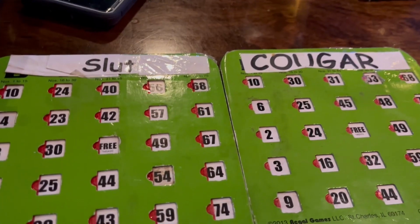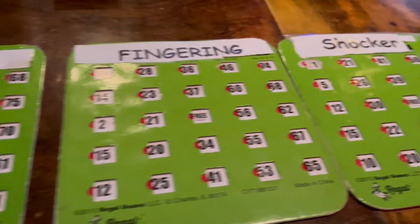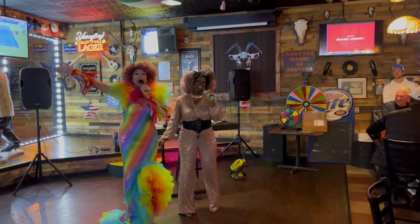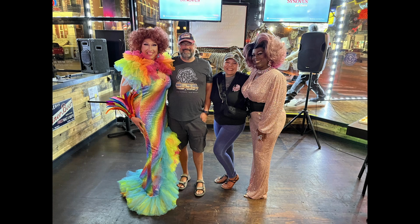Everybody got two bingo cards each. You got to pick whatever the words were on top. I'll show you the video of our bingo cards. And then they had the two hosts who were doing drag as well, hosting it. They were really fun, and then they did a couple shows there as well. It was so much fun. And I might mention that the bar in Jackson is only about 8 miles from the campsite we're staying at, so it's fairly close to where we were.